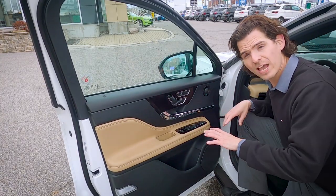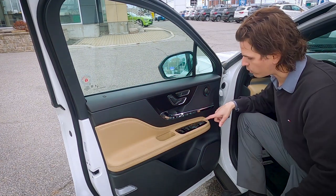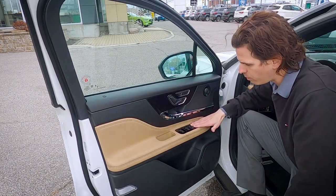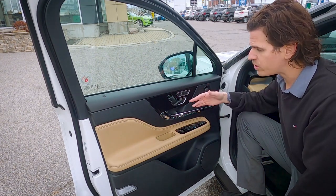Looking along our driver's side door. So starting off on the bottom, we've got our unlock and our lock buttons. We've got the ability to power fold our side view mirrors, and we've got our window control buttons. As we start to move up.